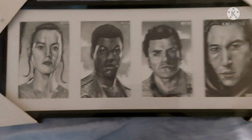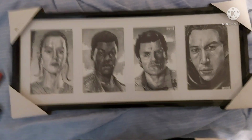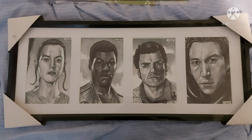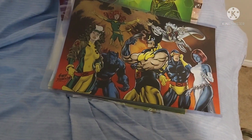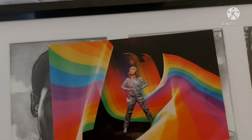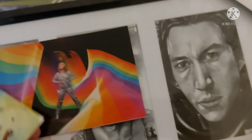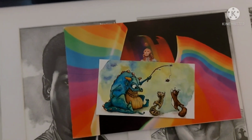And then there's this one, the cast of the new Star Wars movies. Dread Fun is the guy who did that one. And I've got some postcards and bookmarks and stuff. That's for the new Heartless Bastards album. Adorable little Isabel Angel thing.